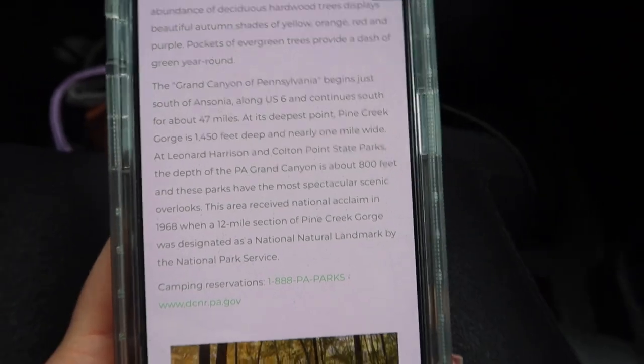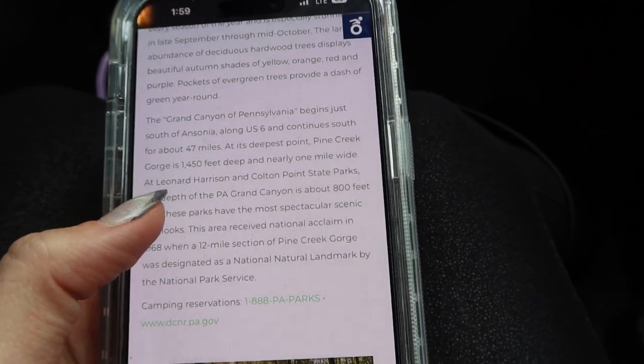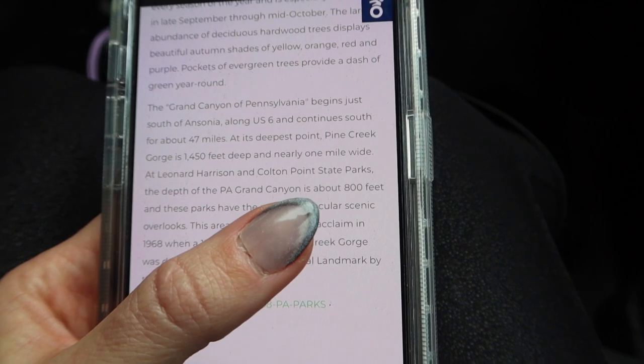I was trying to find the name of the two parks that you can go to view the main overlook. There's Leonard Harrison State Park, which is I think where we're gonna go, and then there's Colton Point State Parks.